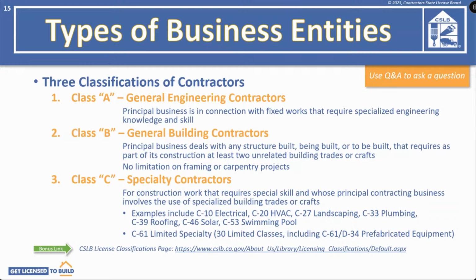Next is Class B, or General Building Contractors. This is the largest class of contractors in California with more than 133,000. B contractors have a principal business dealing with any structure built, being built, or to be built that requires, as part of its construction, at least 2 unrelated building trades or crafts.